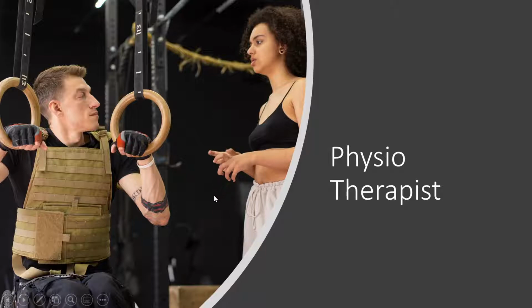Here we have a physiotherapist. Physiotherapists help people to recover after accidents. She's working with this guy on a set of gymnastic rings to help build his upper body strength. He's wearing a weighted vest in order to add more weight to the pull-ups and other exercises that he does. Physiotherapists are important for helping people get back to their normal lives.